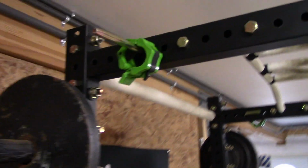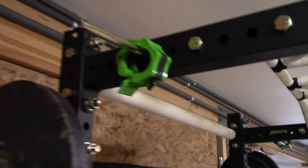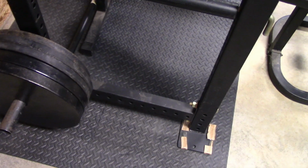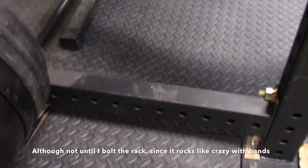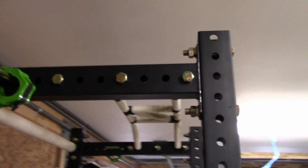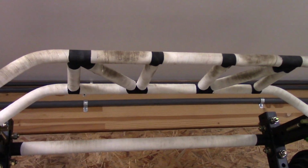Yeah, and then it has some attachments here that you can hang your clips on, or you can also put some bands on, so you can see it has them on the bottom, and then it also has them up on the top here. So you've got the spacing. And the pull-up bar, I really like the pull-up bar. It has a mixed grip. As you can see, I've used it a bit.